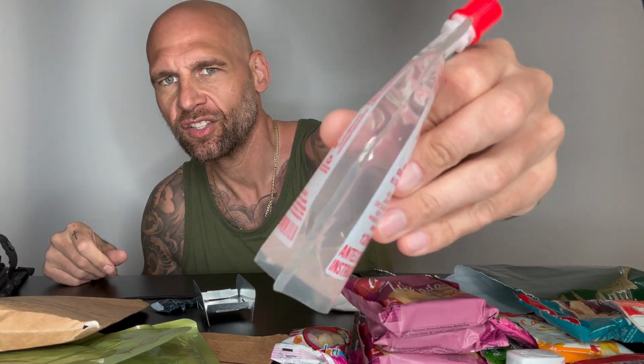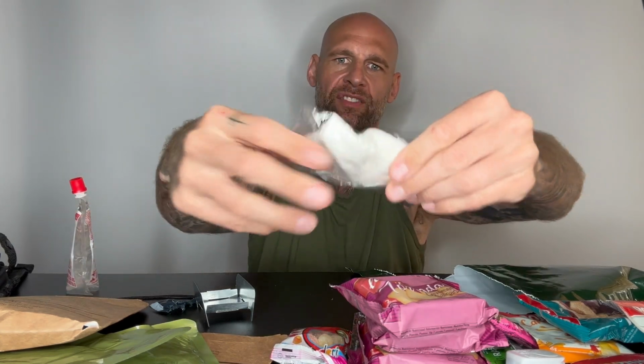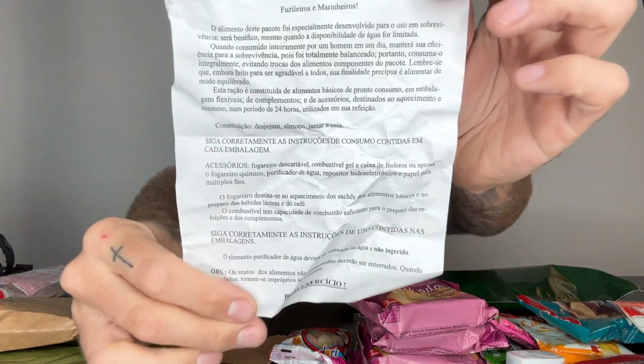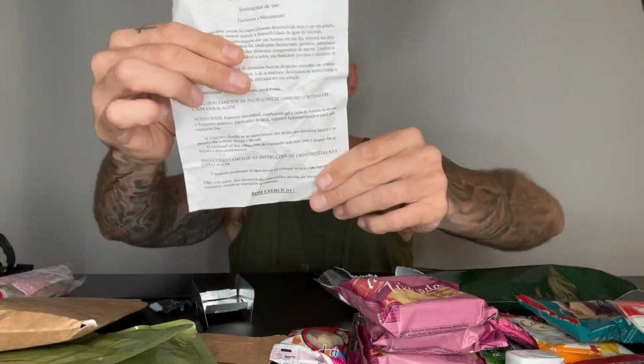Oh, we have the famous Brazilian fuel alcohol, okay? Not for drinking. The jelly. We have a packet of napkins. Really nice. And we have some kind of, oh, okay, this describes the actual food content, gives you some information about everything. Okay. But we're here for the food, okay? So we're gonna set this aside. I'm not gonna use this because I want to expedite everything and kind of heat everything up a lot faster. So let's start eating this food.